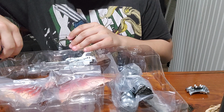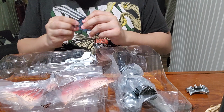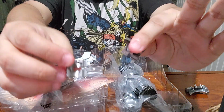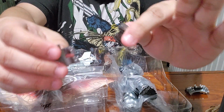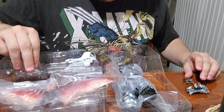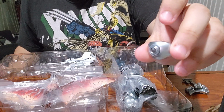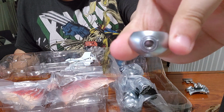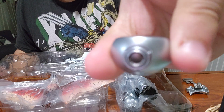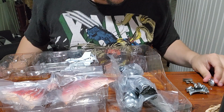These are also for power linking. I think this is for Garuda. Yeah, these are meant for Garuda. I forget what they are. I'm sure there will be instructions in here that'll tell me. And then we have the plasma grenade launcher for Mechagodzilla alternate belly piece. Looks really slick. That is nice. That sculpting, the painting. Oh, the painting.